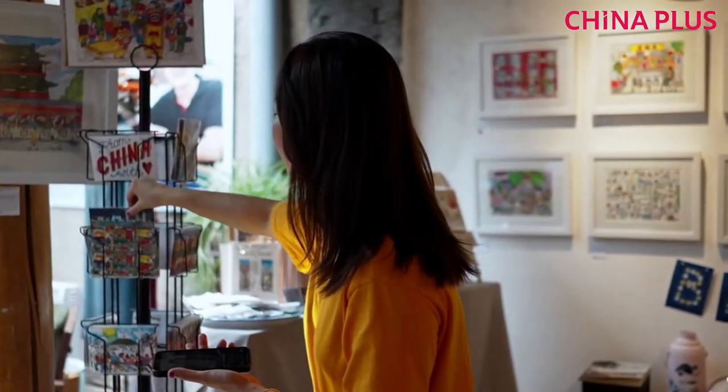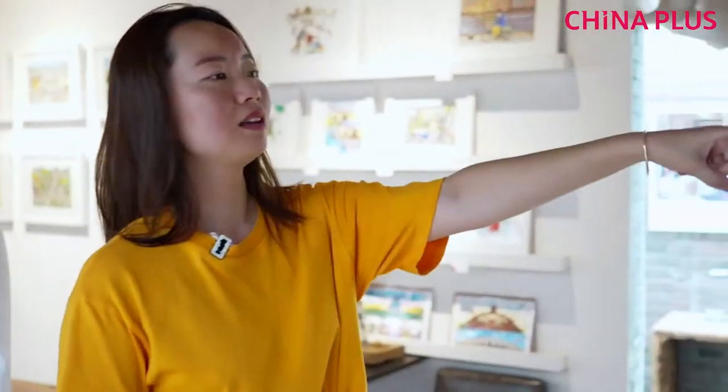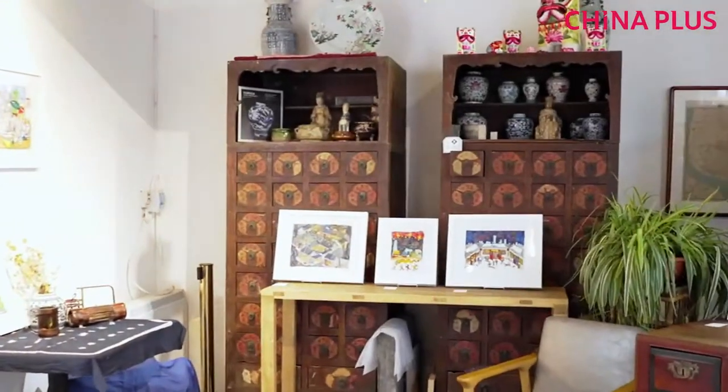And I was very lucky to be in this area today because I have actually seen some of her stuff being sold in some markets in Beijing, but I've never actually met her in person. But today, being surrounded by all of her great drawings is really good as well. I think there's some over there as well, so we can go and have a look.